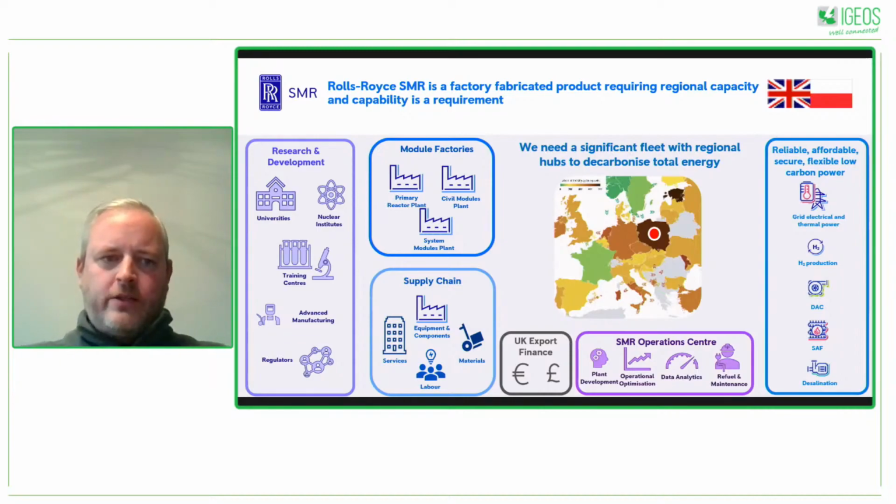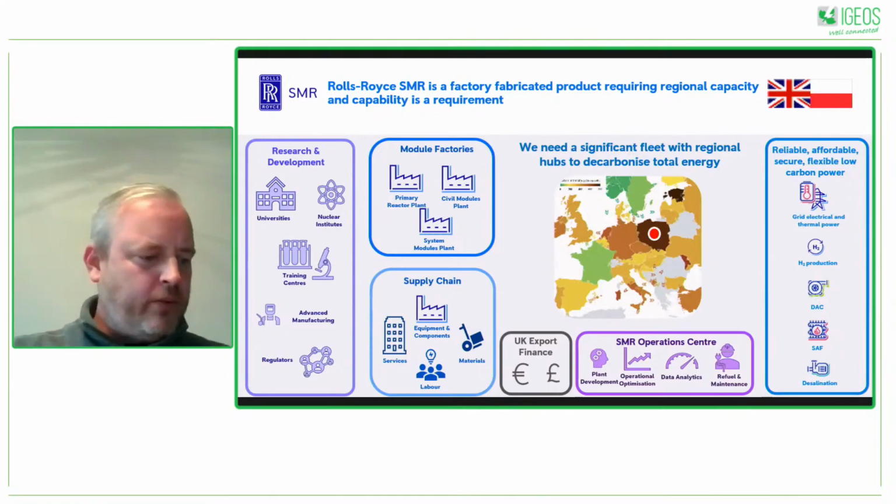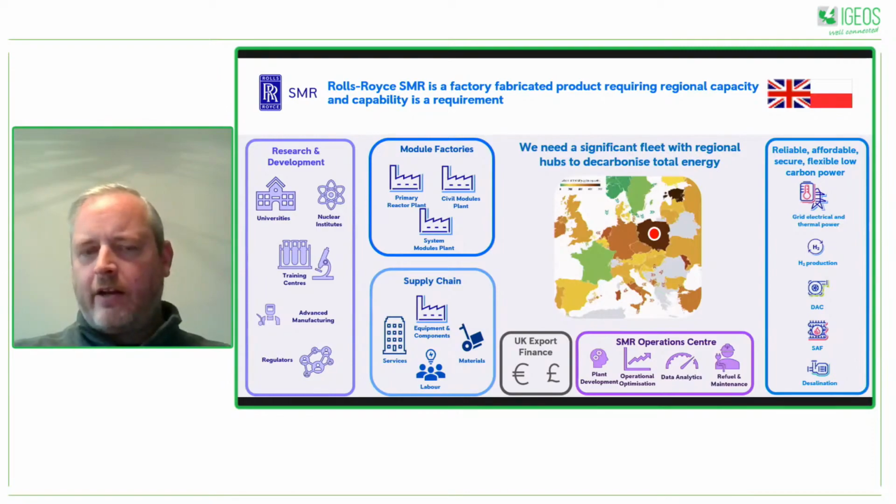This requires a lot of support from other areas. So we're also looking to invest in research and development. In the UK, we work very, very closely with the universities, nuclear institutes, training centres, advanced manufacturing, and I'm going to come on to talk about the nuclear advanced manufacturing centres. And obviously we have to have a very, very close link with the regulators.